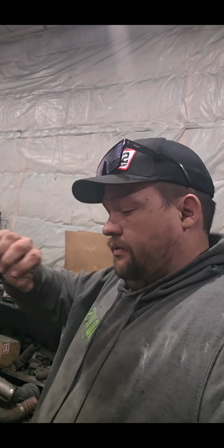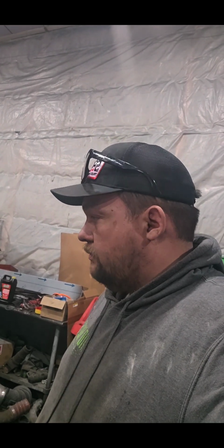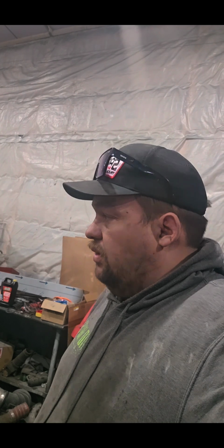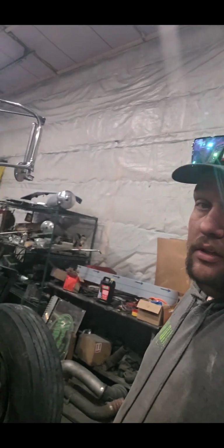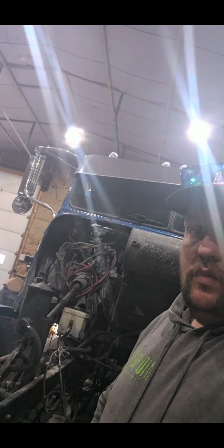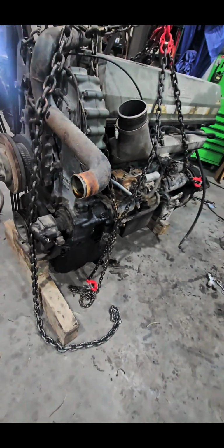So once we took off the actual lever, it came right out. I mean, we only spent like 2 or 3 hours yesterday trying to get it out. But anyway, it's out now. We spent the rest of the day getting the motor itself out.